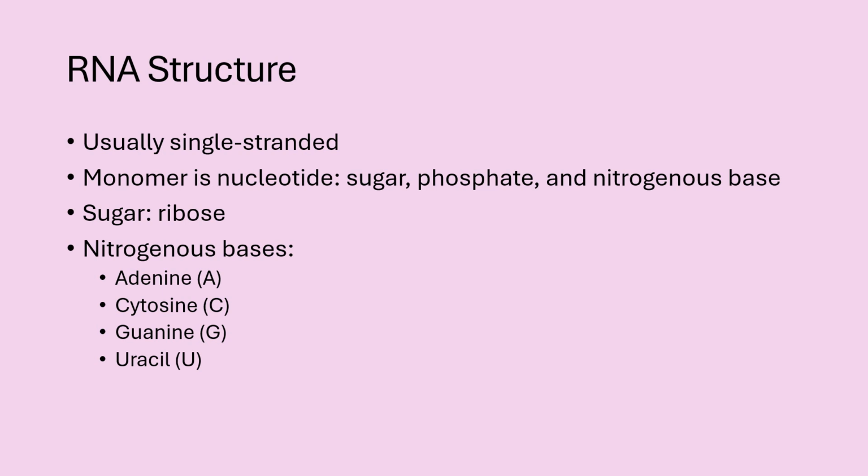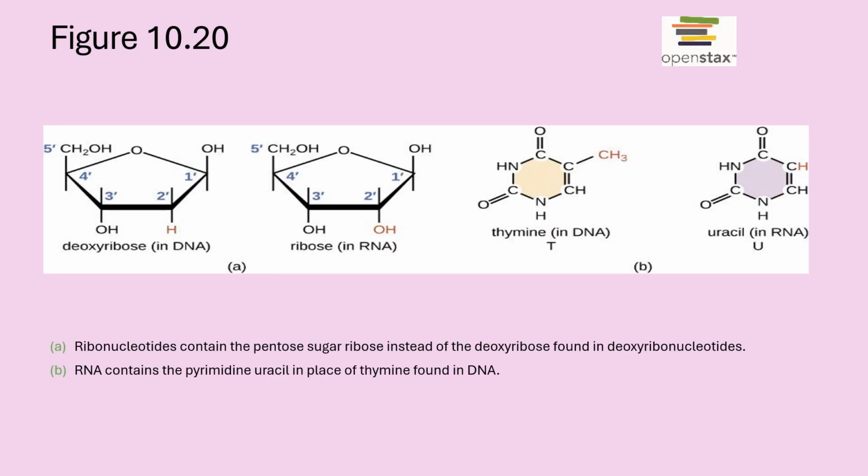Now, the other nucleic acids are RNA. RNA is usually single-stranded, except in viruses. You may have some that are double-stranded. Once again, the monomer is a nucleotide, so it's a sugar, a phosphate, and a nitrogenous base. The sugar, however, for RNA, ribonucleic acid, is going to be the sugar ribose. The bases, those nitrogenous bases, once again, will be adenine, cytosine, guanine. However, now it's going to be uracil for the 4th one, not thymine. Thymine is found only in DNA. Uracil is found only in RNA. And once again, you use the capital letters for RNA just like you do in the DNA when listing the bases.